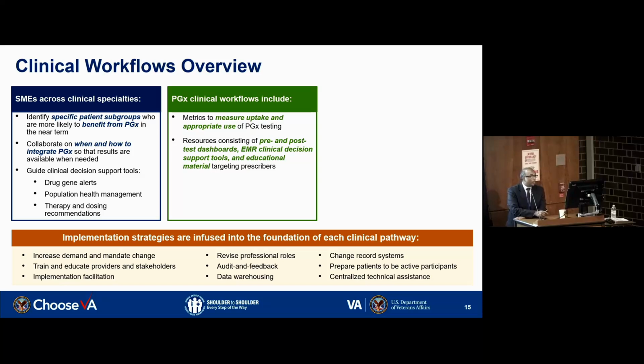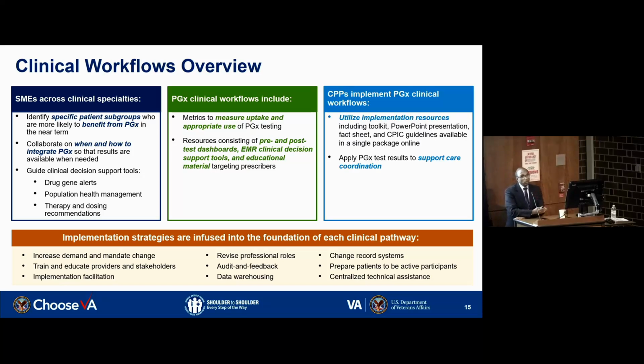And then we package all of this information up into toolkits that we can disseminate to a local pharmacist who's trained in pharmacogenomics and whose job is to change the behavior of providers at the ground level. And so we're doing this nationwide.